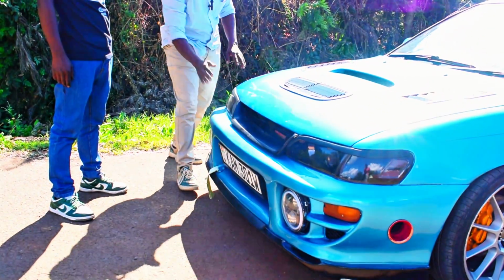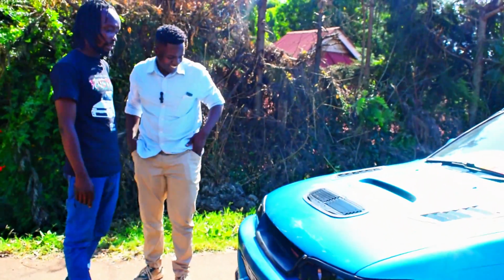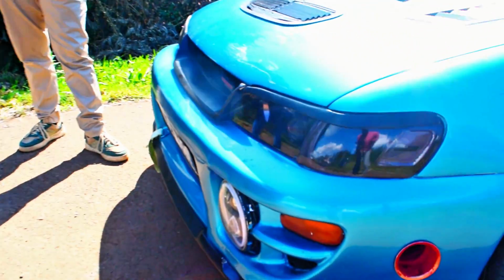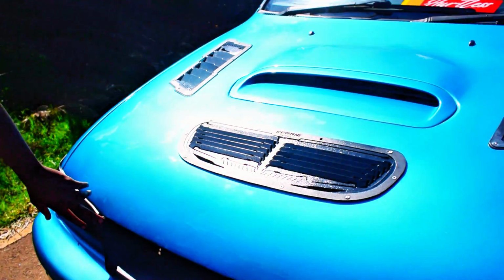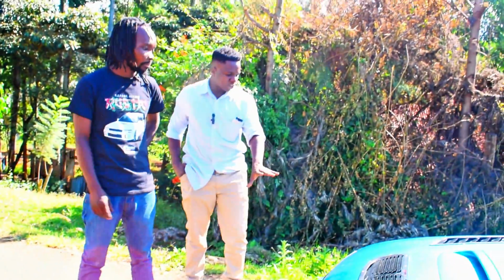And then naona definitely tell me about that grill. Grill inatoka from the BZ touring. Okay. It's a stock for the BZ touring. Okay. So hii kulikuwa na some watch ndo muweze kuifiti na hapo. No. Hiyo iliingia stock. Yes.